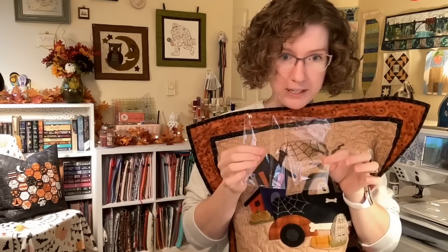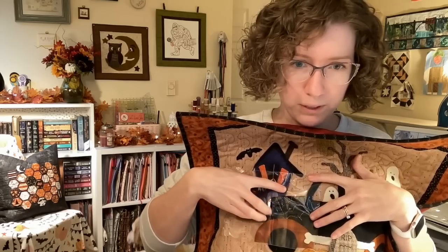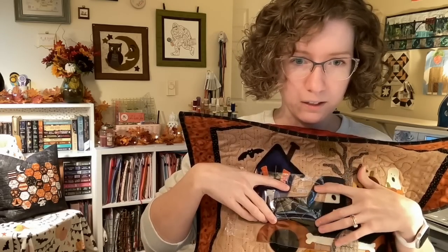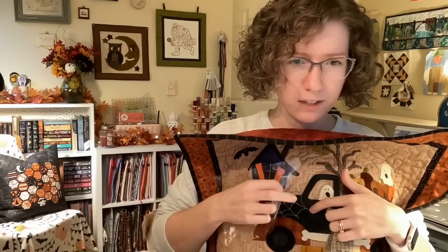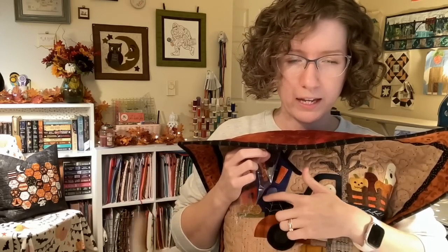Anyway, so you trace your design from your pattern and then you lay it over your wool. And even in this glary, terrible picture, you can see where it will sit. And so what I did was I could get it to make a dot. And I found where my line ended, and I lifted this up and I made a dot with my chalk pencil. And I did that for all of the end points.